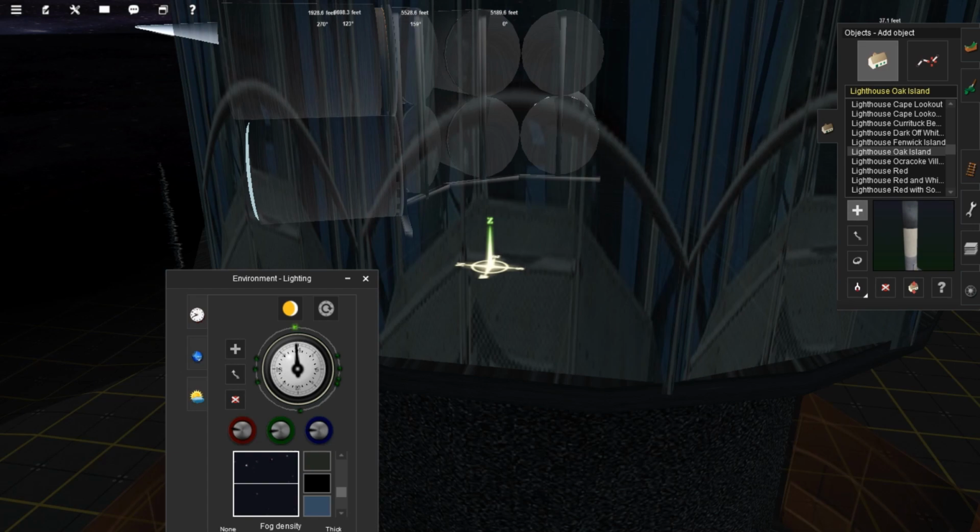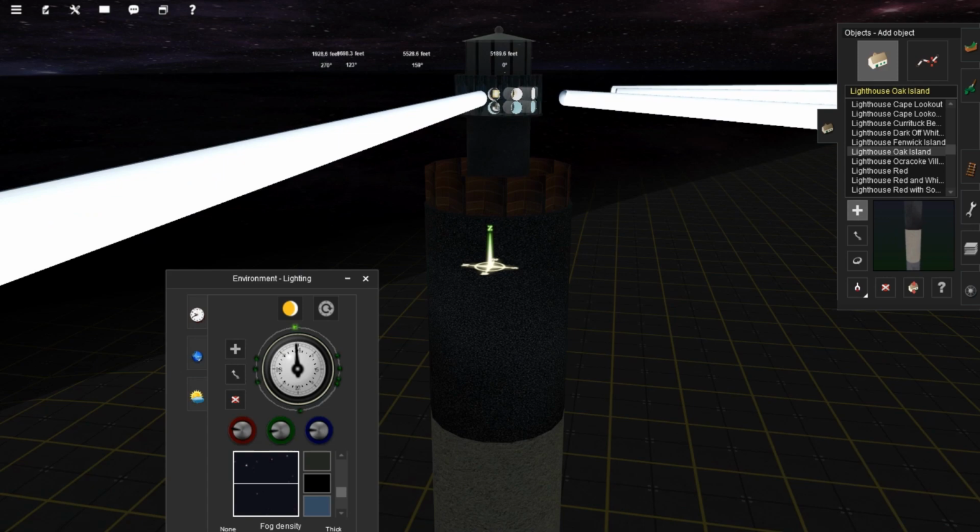So anyway, like I said, if there are any lighthouses you would like to see me make for this game, just request them and I'll be happy to work on them whenever I have time.